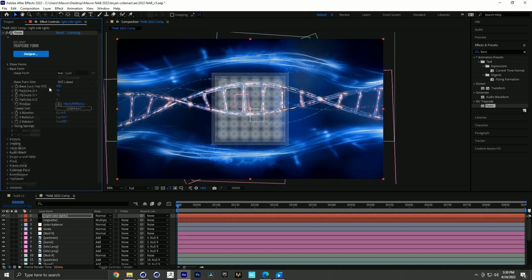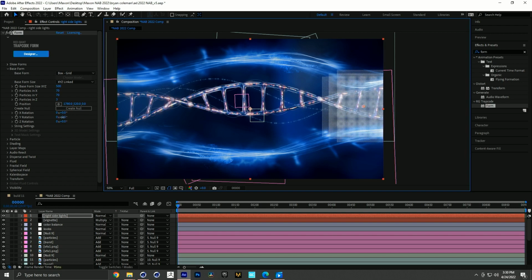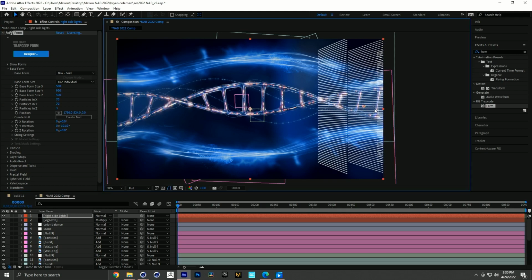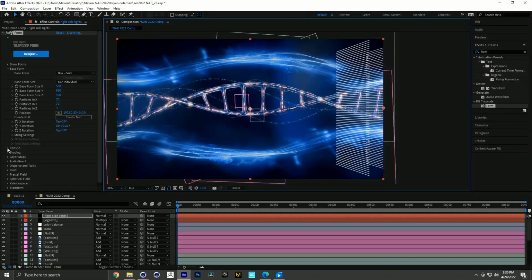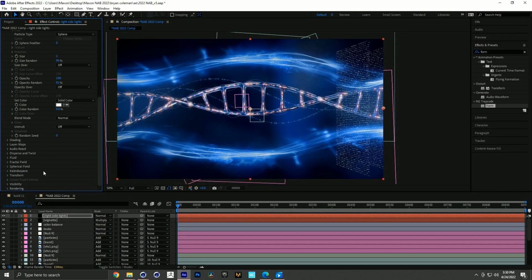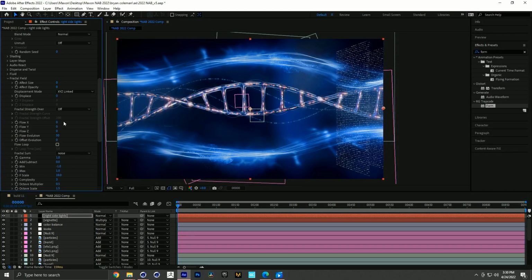And underneath my base form, I'll just leave it as it is right now, even though I probably should spend a little bit more time kind of crafting this for you guys. I'm just going to rotate this around a little bit and increase the height of Y a little bit as well. Just kind of bring this over. For the particle itself, sphere feather, I always take that down to 0, size random, 100, opacity random, 100. And then I just want to distort this with a fractal field a little bit. And so for the displacement of that, let's increase that.